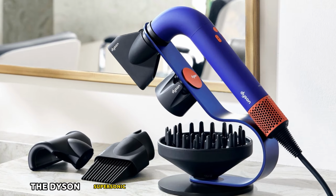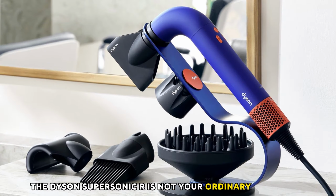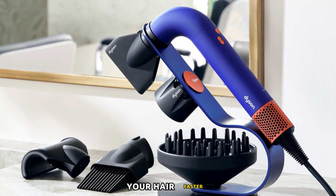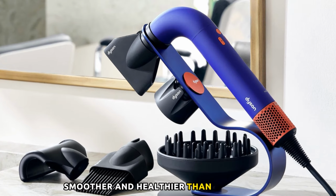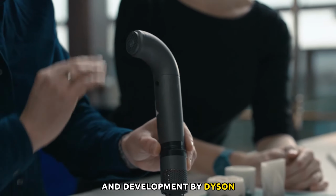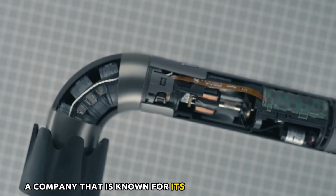The Dyson Supersonic R is not your ordinary hair dryer. It is a precision tool that is designed to dry your hair faster, smoother, and healthier than ever before. It is the result of years of research and development by Dyson, a company that is known for its cutting-edge technology and engineering.